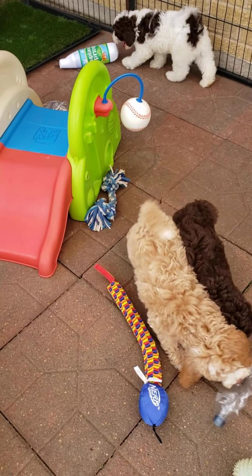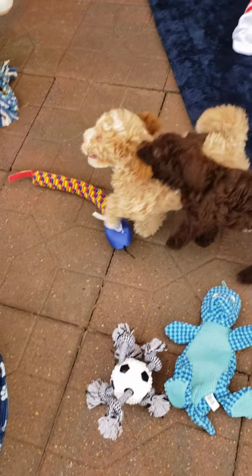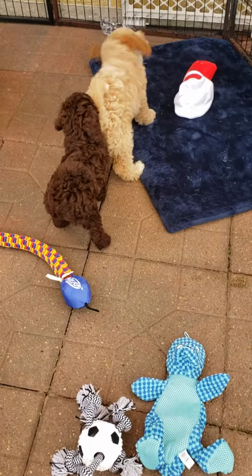She's much tinier. And it's hard to tell when you're looking at them because so much of a doodle is their coat, especially these guys. They have very, very strong furnishings.